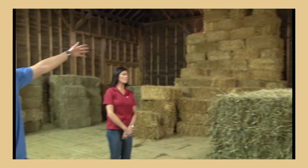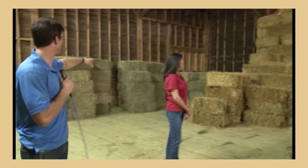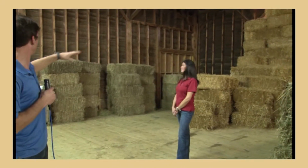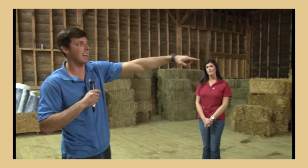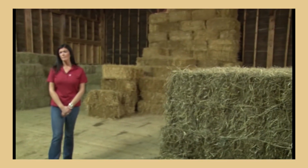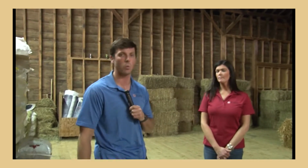But we have our straw right here, the golden orange right here, that's our straw. We have our Western alfalfa in the corner, a variety of different Timothy, grass hays, all very, very good quality from southern Canada and the Southwest for sure.